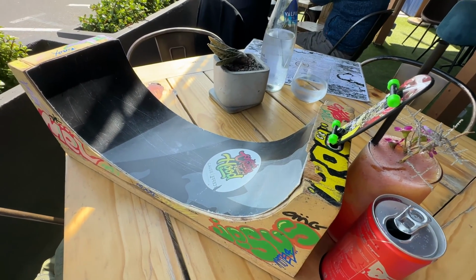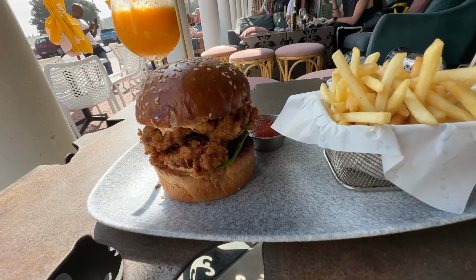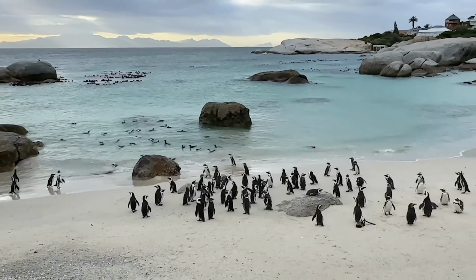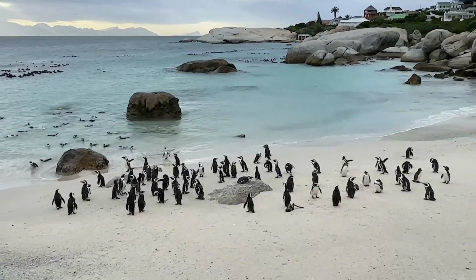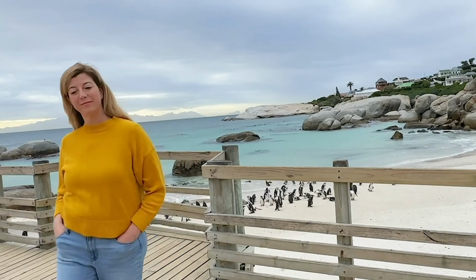It's a bit more quiet and peaceful than some of the other neighborhoods, plus it's a bonus that you'll find great food nearby. My sixth tip for planning your visit to Cape Town is to visit Boulders Beach and Cape Point in the same day. Now they're both in the same direction.